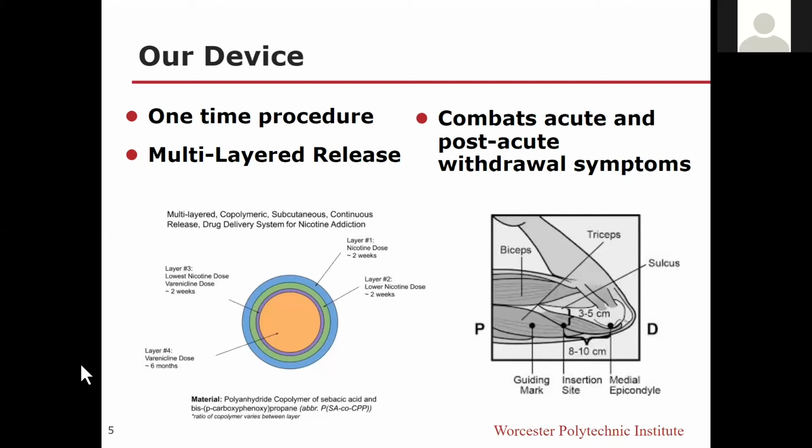We use the existing doses for the nicotine patches and Chantix to calculate our doses for our device. Because the nicotine replacement therapy is used before varenicline, we put the nicotine as the outer layers of our device, and over time, as the layers slowly, consistently, and harmlessly degrade into the bloodstream, the inner layers of varenicline will be revealed at the appropriate time during treatment. The first 3 layers have a decreasing amount of nicotine to wean the patient off during the acute withdrawal phase, while the 3rd and 4th layer includes varenicline doses to transition to our post-acute treatment.